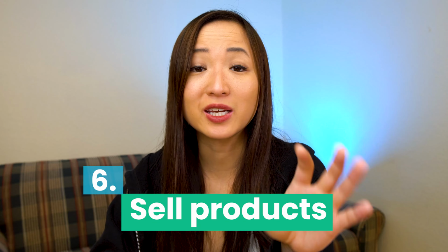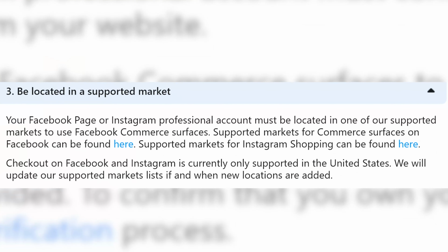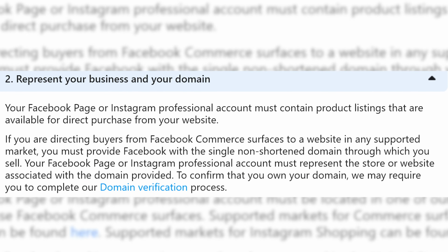So you can promote through the link in your bio, but Instagram also released IG Shopping, which is essentially like your own e-commerce store. IG Shopping is great, but it's not available for digital products or services yet. So I don't really use IG Shopping, but for people who sell products, this can be a great way to list your products. In order to be eligible, you have to operate in a supported market. You have to have an e-commerce site where you sell products.